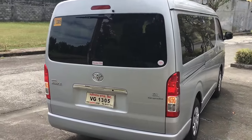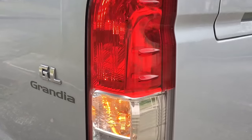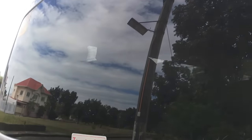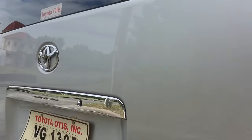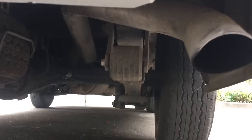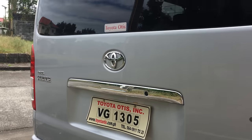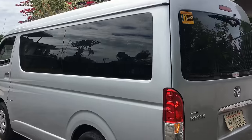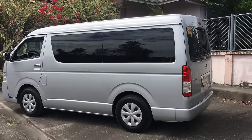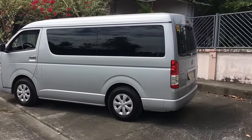Locally, we have three different variants. Baseline model is the 16-seater commuter, midline variant is the 13-seater Grandia, and the top of the line is the 11-seater Super Grandia. The H200 Hiace is already 12 years in the market, but is still going strong. The Hiace surely is a true warrior on the streets.